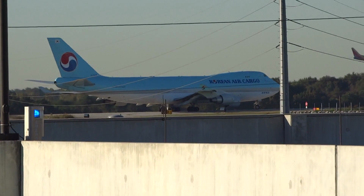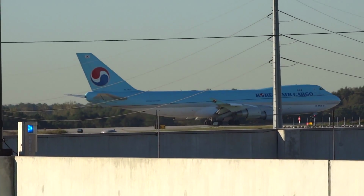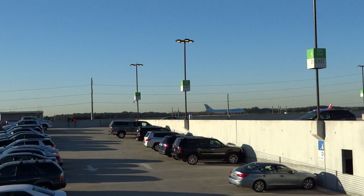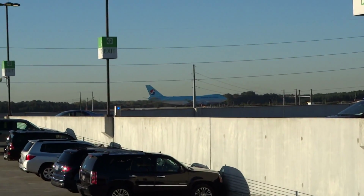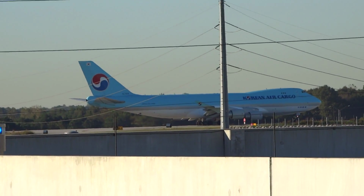So here we have KAL 266 Heavy. We saw 265 come in. I have Benjamin with me. He has run the 5K on the runway, so he's got the little, what do you call that? The number, I guess? Bib. The what? What a bib. You have a bib.